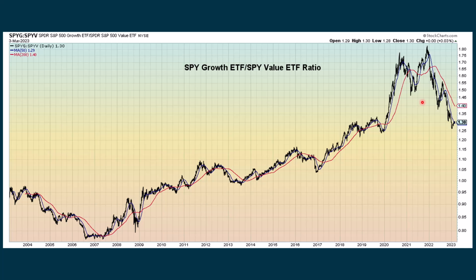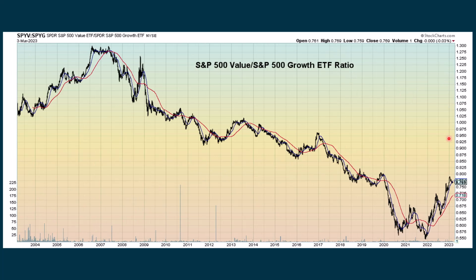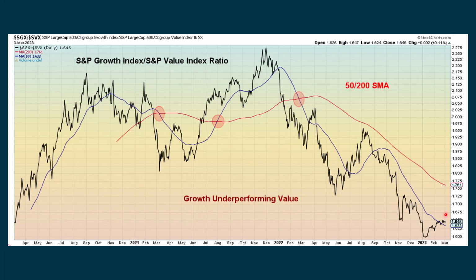Another area that we look at are some ETFs, showing again how growth has been underperforming value. This is an inverse of that same chart, showing how value has been outperforming growth. Then the last chart just looks at growth versus value with indexes, showing how growth, even though it's improving slightly, has still continued in an overall downtrend.